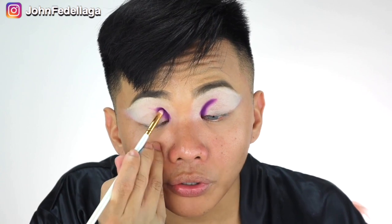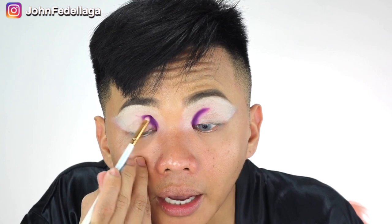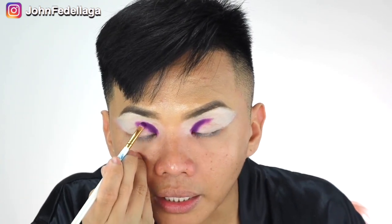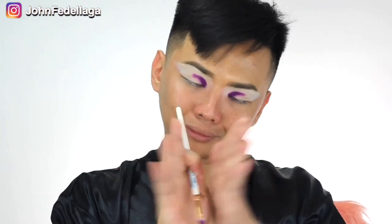In fairness for this, it's very pigmented and very creamy. I like how it's smooth. Maganda siya. Okay, medyo extend natin ng half. There you go. Char! Okay, so now I'm gonna get a blue shade.